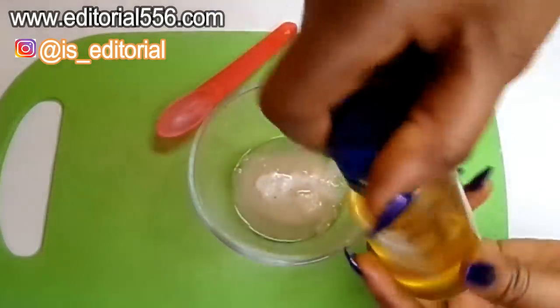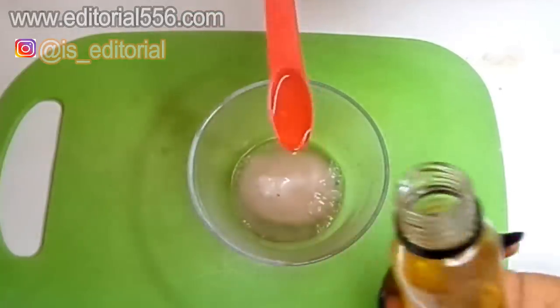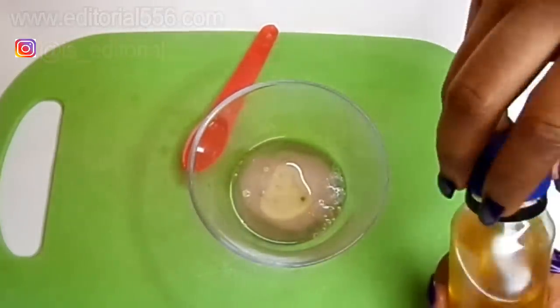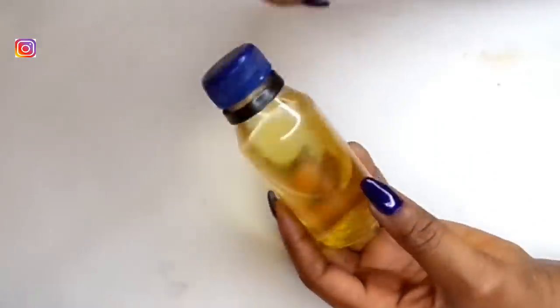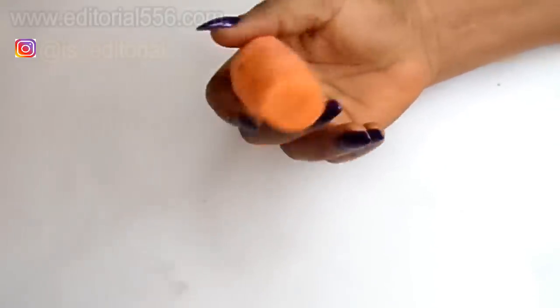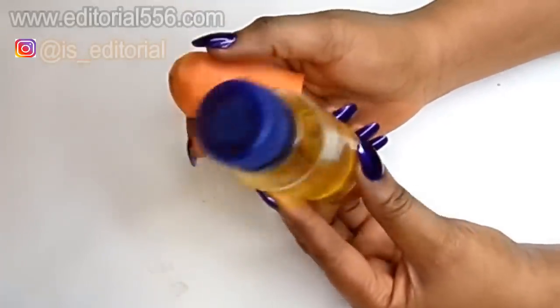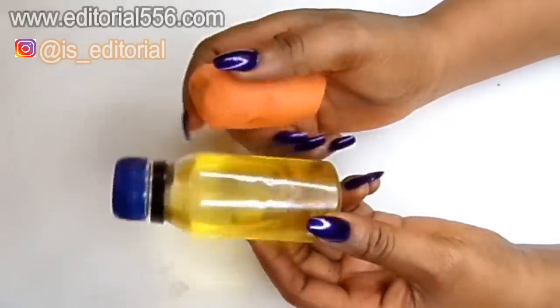And now we're going to be putting in a little bit of carrots. So I'm going to be putting just a little bit of carrot oil into this. And then we're going to be needing carrots. Now you can actually use carrot oil, which is this one that I have here, or you can use the real carrot itself. I have a little carrot here, although I'm not going to be using this, guys, but I'm going to be using the real carrot, okay? Because carrot helps to shrink up the large and open pores, okay? So it will help your skin while the other ingredients help to remove the dark spots.